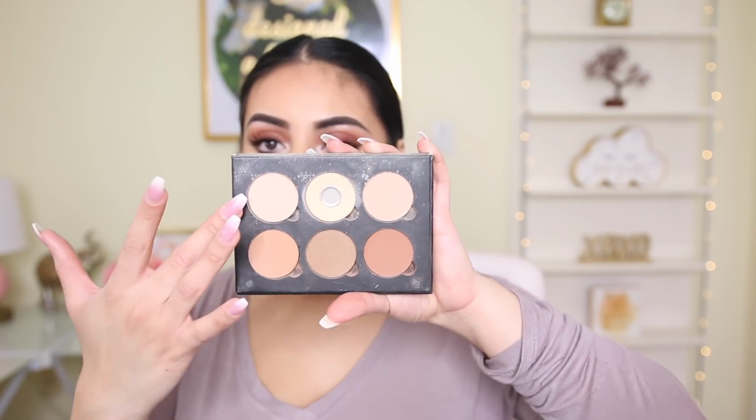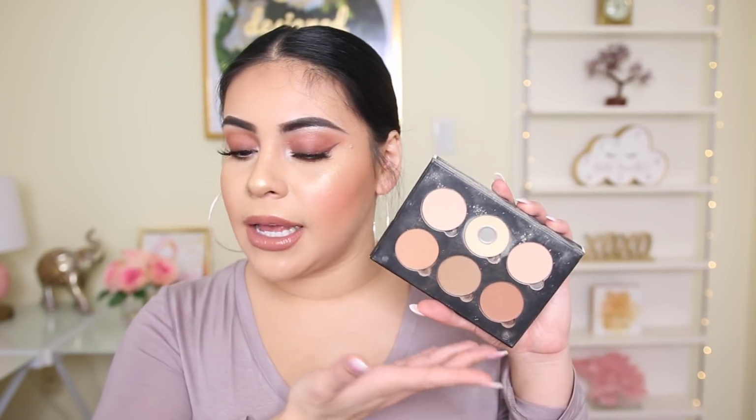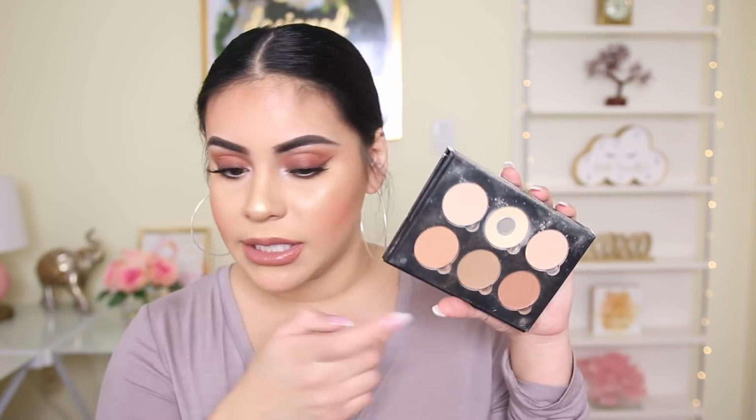This is very similar to the Anastasia contour kit. You can see you get your light shades down here and then your warmer shades to contour. I love this palette so much just because it is a little bit on the warm side. I prefer warm tone bronzers to contour. I know they say you're supposed to use cool tone, but I'm like, girl, there's no rules to makeup. So that's why I love this so much, because it's just perfect. I used it today to contour a little bit and it's just perfect.